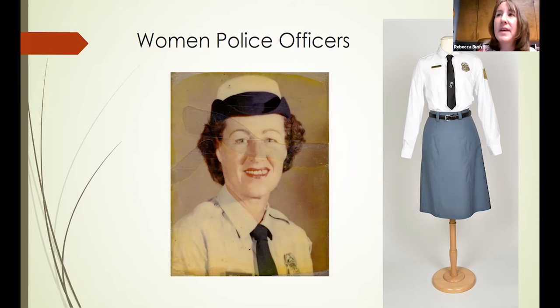And this is from, I believe, 1971, and she and another woman were the first to be promoted from the rank of meter maid. So in other words, female police officers who strictly walked around checking parking meters and giving parking tickets, to actually being promoted to being able to work in the department as a regular patrol officer.